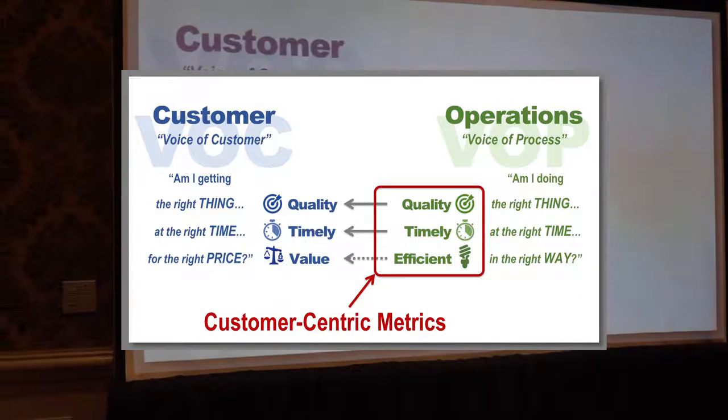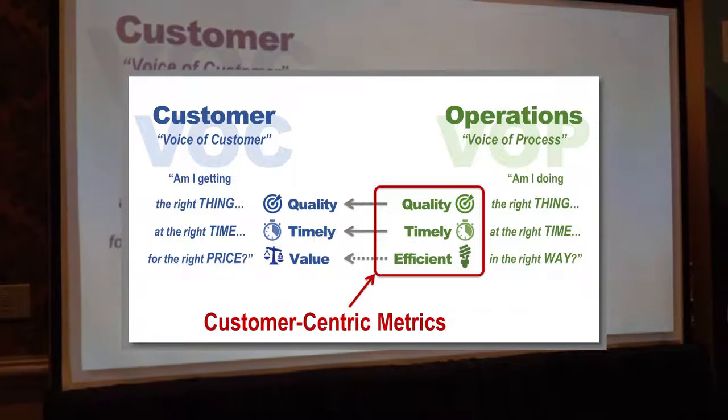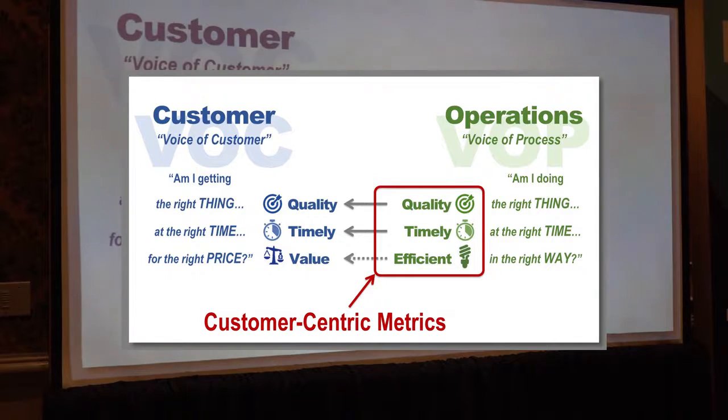Now, what do I mean by that? Well, if we're getting the right thing, it's about the quality of what we're giving them. Is it meeting their expectation for quality or accuracy? For timeliness, naturally, are we giving it to them when they want it, when they're expecting it, or is it too late? And then for price, that's how they might assess value. Are they getting this quality, this timeliness, for the right price of what they're giving up to get it? Is it worth it to them? And that's how they assess the value for it.